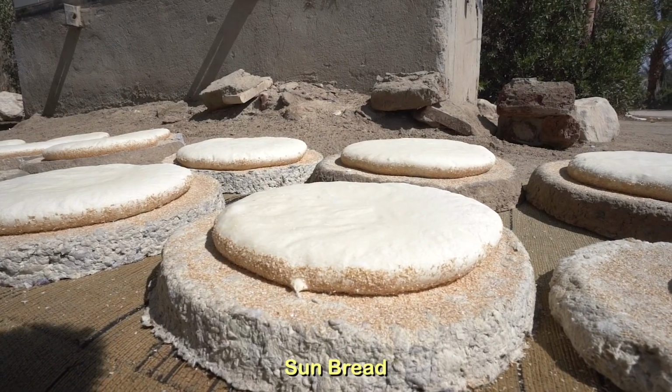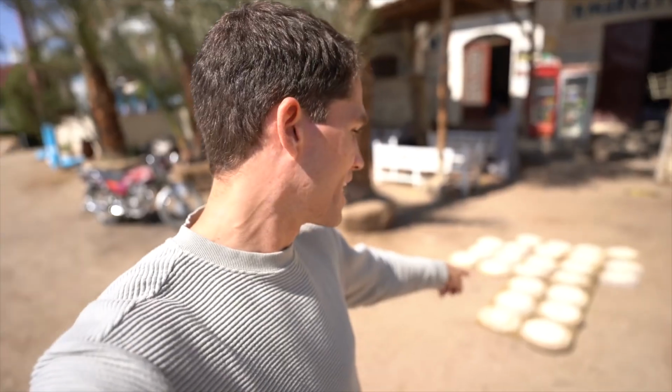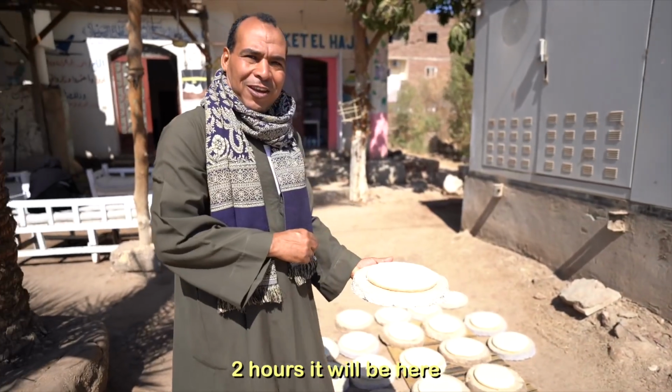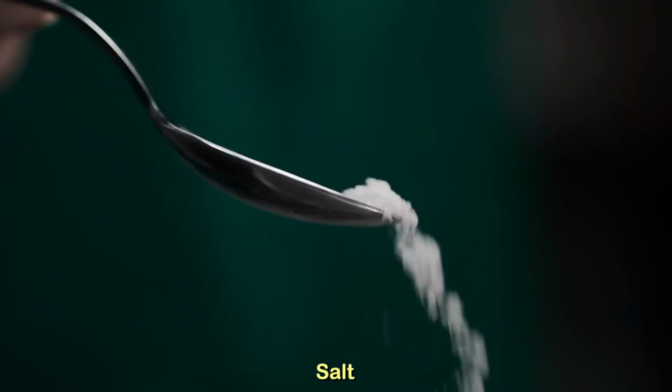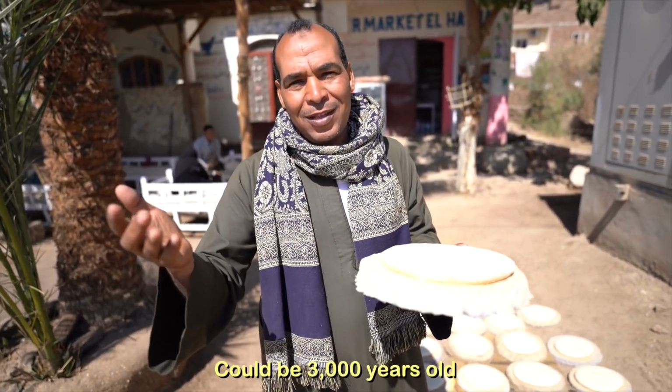Right here is Ahmed. He is the owner of Luxor Guest House, and he was gracious enough to show us how they make sun bread here in Egypt. It's a famous type of bread. Right now it's out in the sun, and this is how it makes the yeast rise. 2 hours will be here. It's flour from our wheat, salt, water. So this bread, it goes really backward. It could be like maybe 3,000 years.